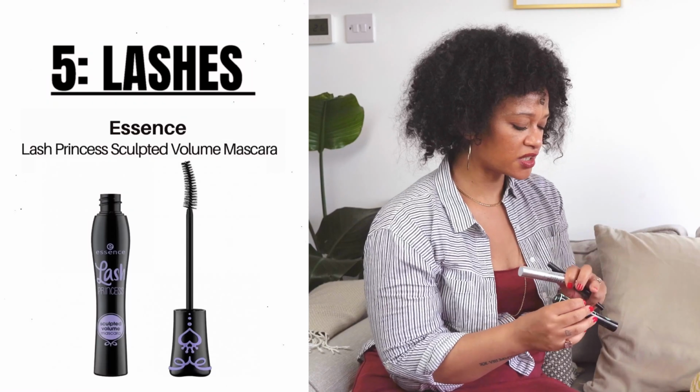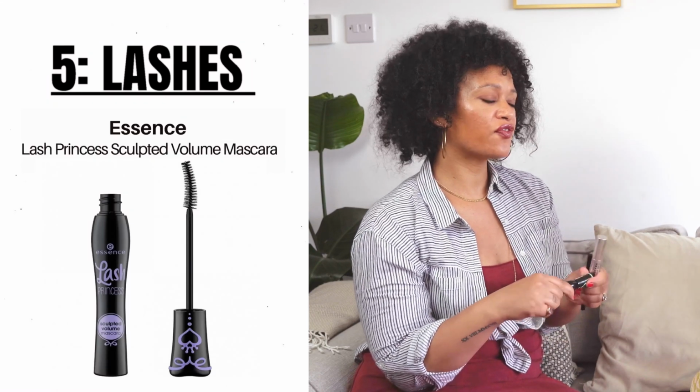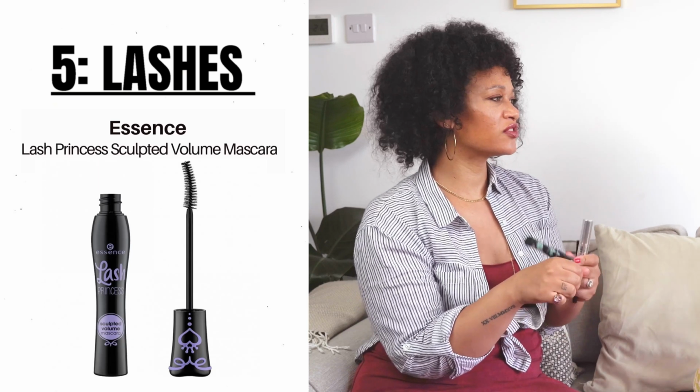I've got this one and the sculpting one, which is the purple packaging, and both of them are much better, even if the first few times I hate putting it on tissue because I'm getting rid of product. I was going to say it just feels like a waste. It is a waste. So I'll suffer through panda eyes, or they just stick together. But these two together is my ideal. I love a lash combo.